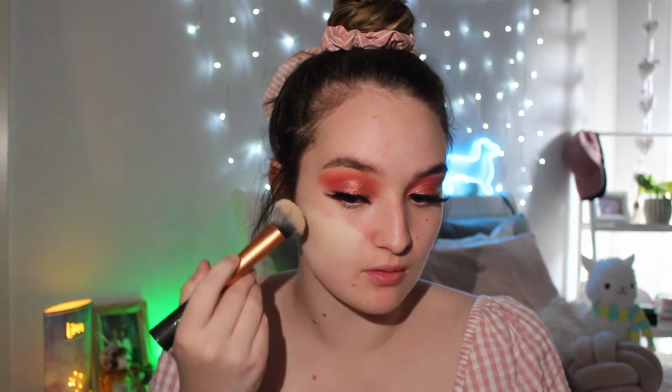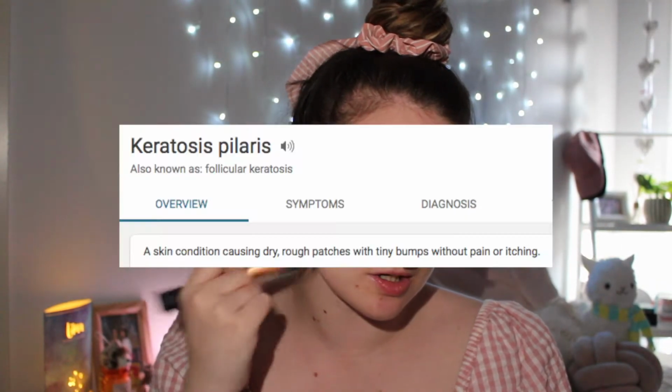So I start on the areas that have the most redness and probably require the most coverage. Just gonna move my baby hairs out of the way. Which is mainly my cheeks closer to my nose and then around my jawline where my keratosis pilaris is. Also, these are probably the biggest lashes I've ever worn in my life. They are huge. I'm scared that I'm going to fly away. I'm now just going to go in with my sponge and smooth everything out.